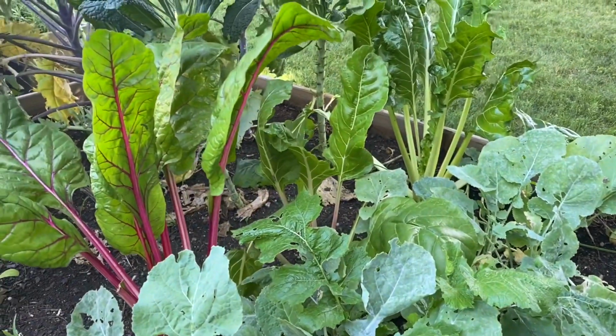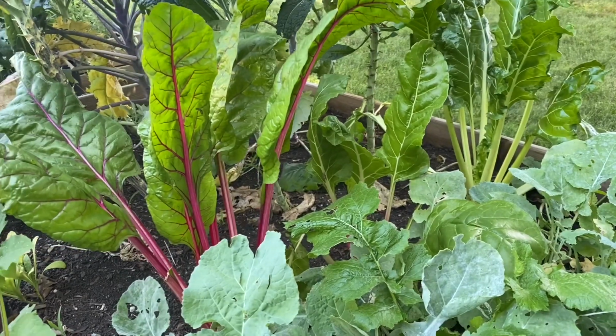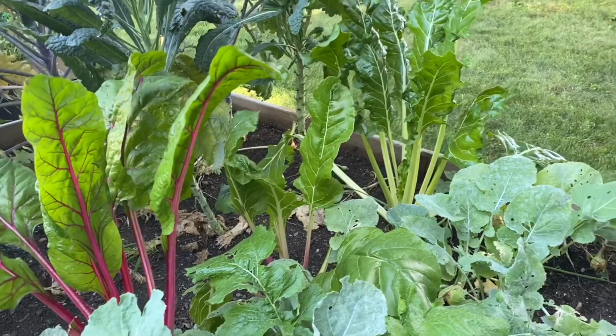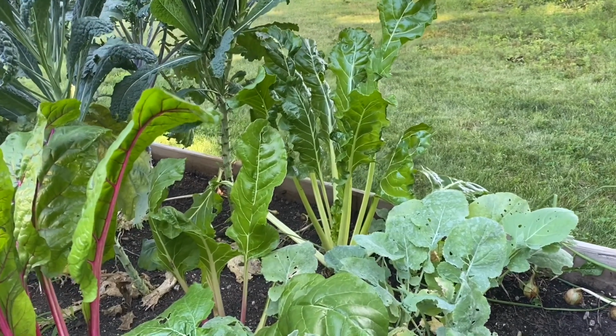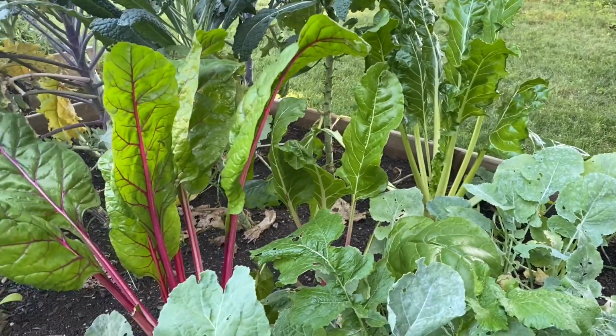But look at the chard, you guys. Who would have known? I'm not even a huge fan of chard, but look at how strong these babies are still going on. Like, I am thoroughly impressed. I need to find more recipes for it though. So if you got a good recipe, holler at your girl.